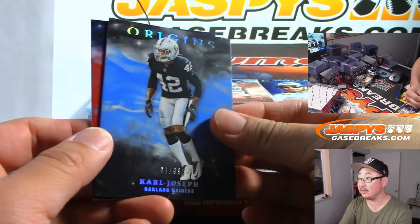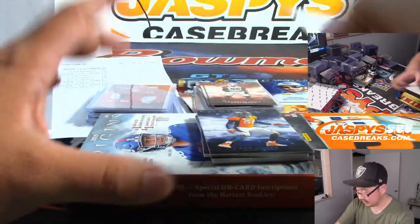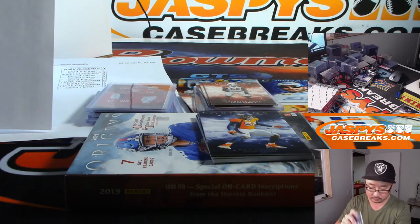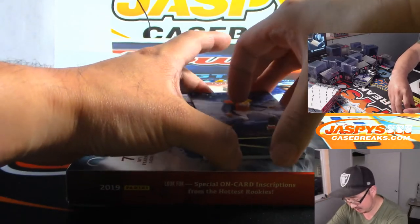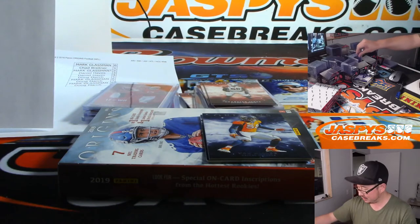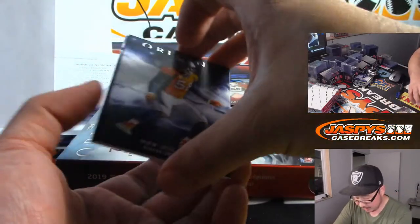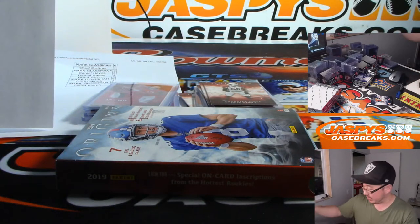All right, Carl Joseph for Jason to 99, and then Russell Wilson, another one for Boombox, to 299. Got Justin Tucker for the Ravens. We have N'Keal Harry for the Patriots, Daniel Patera, to 199. And we've got Will Greer, three-color patch autograph. Nice. We got the book, and now the patch auto, Steve Olson. Have not been a lot of Panthers, and here they are for you. And the on-card autograph is David Montgomery to 49. That is for Sergio and the Bears.